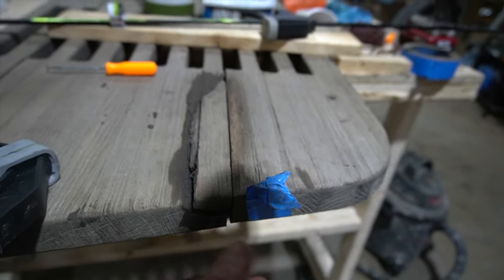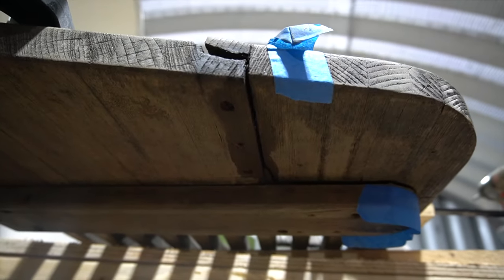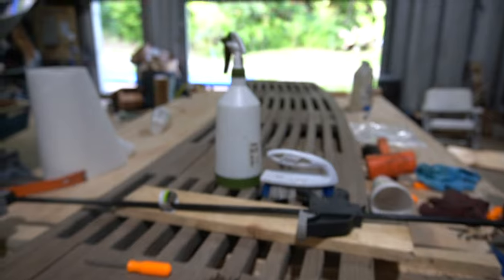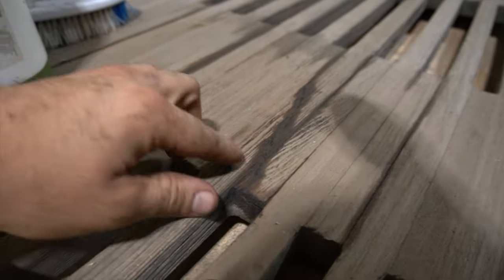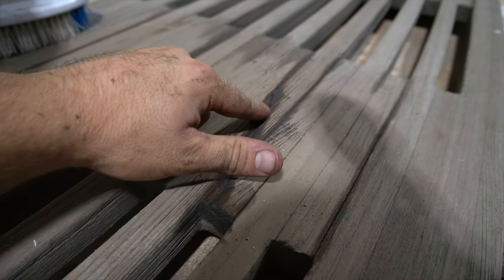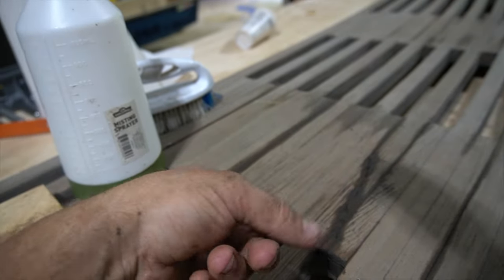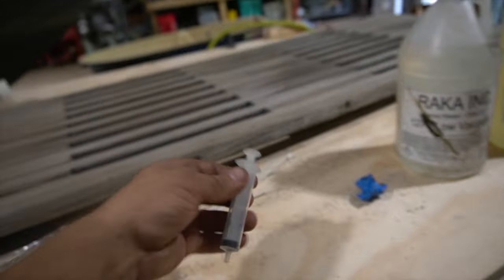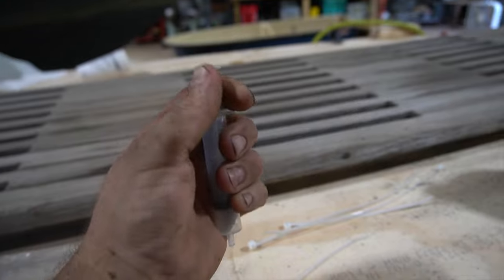So then what I'll do is I'll fill in this crack in here with thickened epoxy, along with those holes and all of that. And then I am going to come up here and fill in all of this with thickened epoxy. And a little secret I learned from Andy over at Boatworks Today: use a syringe. Make some thickened epoxy, suck it up.